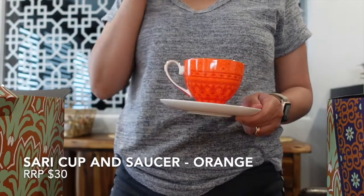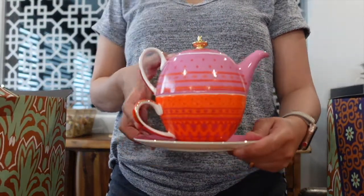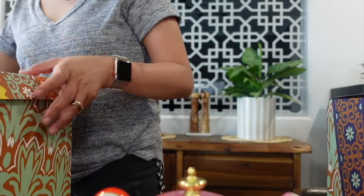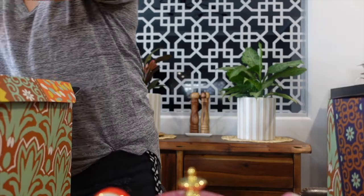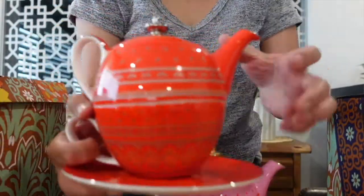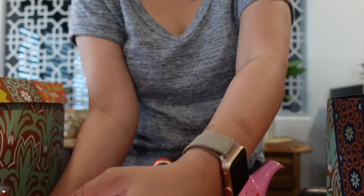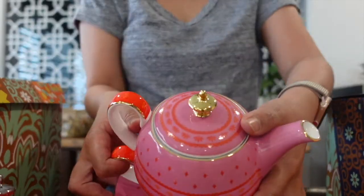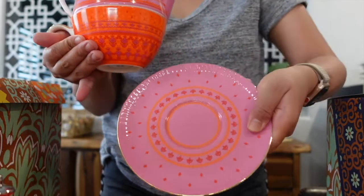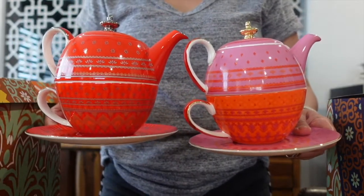This is for my other receptionist. I have two. And then this one is the Sari in orange. I'll show you the red so that we can compare. The Sari in red has a silver detailing, whilst the Sari in orange has a gold detailing. It is also not fully orange. It has like a pink kettle and a pink saucer. Yeah. So this is the red and this is the orange.